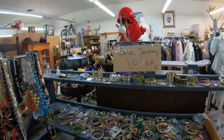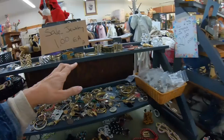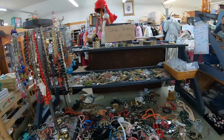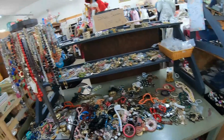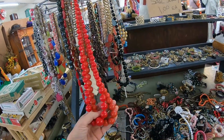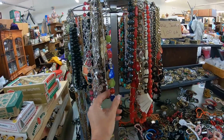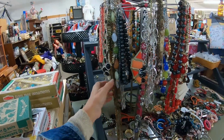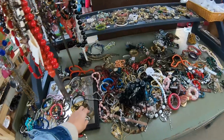Okay, guys, you see this sign here? Sale jewelry, $1 each. This dollar each is for anything on the whole thing or just that top shelf? Oh, dear. Where does one begin? I wish you guys were with me to tell me what to buy here. $1 each. Wow, wow, wow. I am not quite sure what I would even choose.